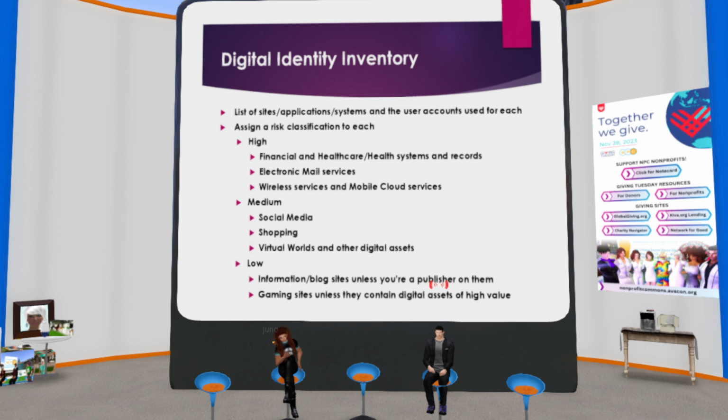So ultra high risk. It's also a place where you might get notifications from your doctor's office or your pharmacy or things like that. So electronic mail should be one of your highest risk items to protect because it is the key to a lot of other services. In addition, wireless services and mobile cloud services.